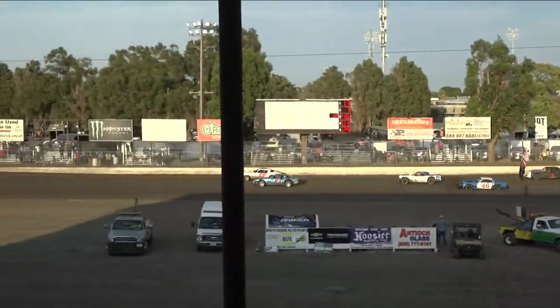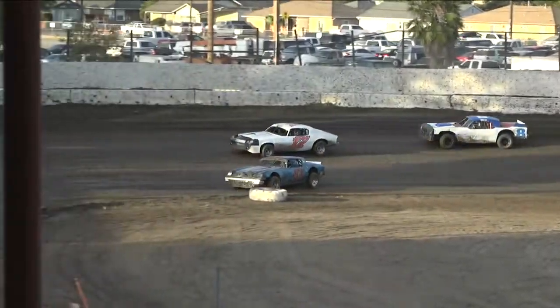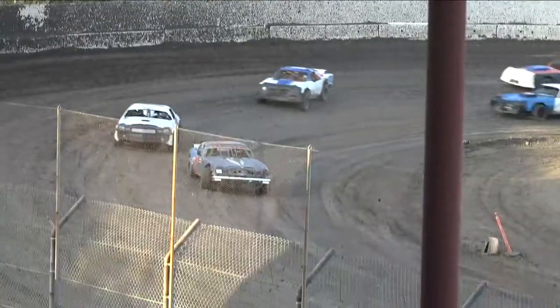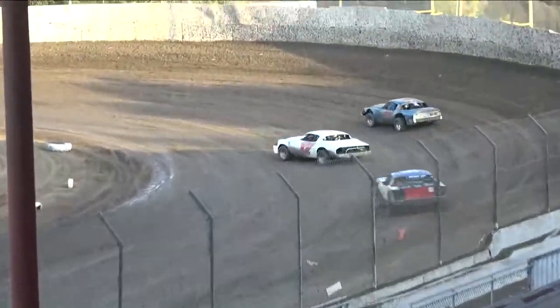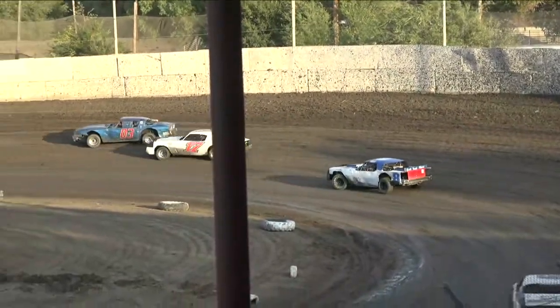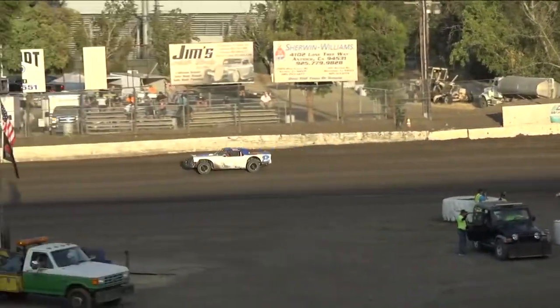Maddie Kleiman looks like she kind of lost it there in the slick. Like I said, the track is still wet. Battle for the lead coming up off turn number four. Philip Arretta coming off turn number four down the front stretch, passing quick Nick DiCarlo down on the low side of turns three and four. That low side down in the south end of the racetrack right now is slick. The car is pushing up, so they're having to run a little bit higher.